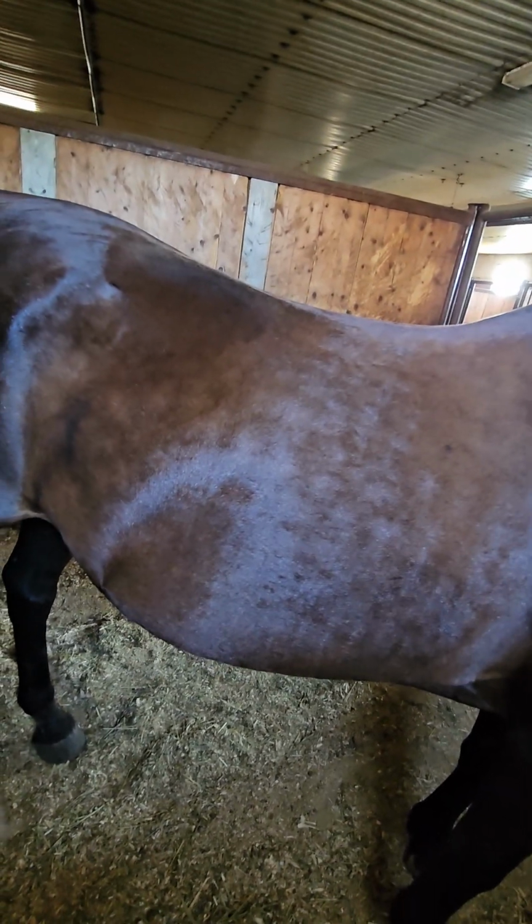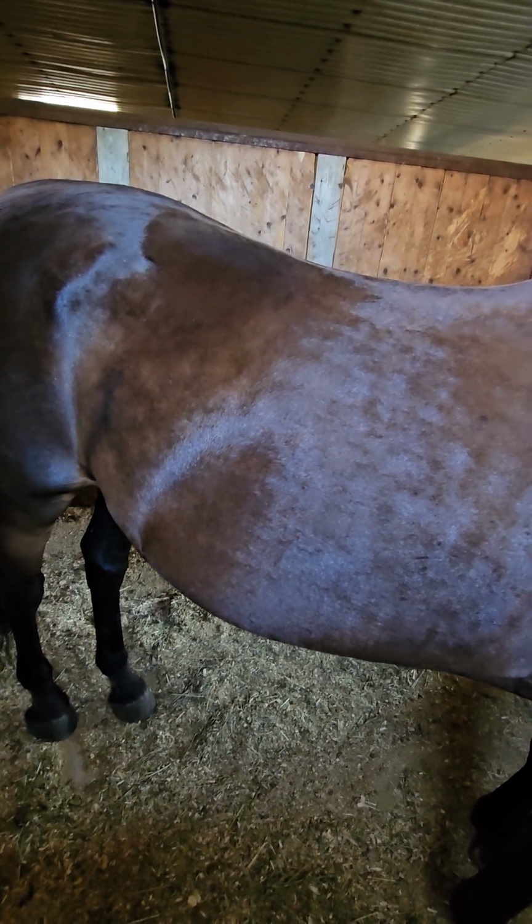His lumbar felt really good too, like behind his saddle. I expected he might have a little soreness there just by past irritation from saddles and stuff, but it actually felt really good. He didn't have any negative response. That was good. I did a nice, really deep massage through his lumbar, both sides. That was fantastic. He was a very good boy for it, and he enjoyed it.